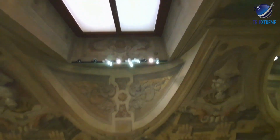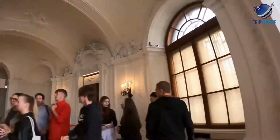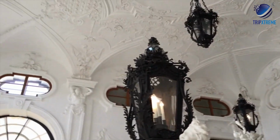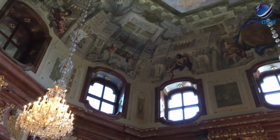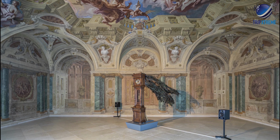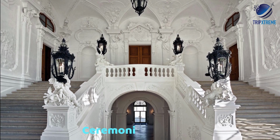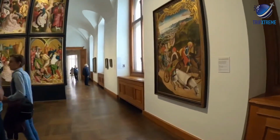Here you'll find the largest portion of the attraction's impressive collection of artworks, as well as have the chance to view one of the country's best preserved architectural gems. Highlights include Sala Terrena, the main hall, notable for its statues and stucco vaulted ceiling, the Carlone Hall with its ceiling fresco, the two-story marble hall with its many sculptures and paintings, and the impressive ceremonial staircase. The lower palace is no less worthy of a visit.